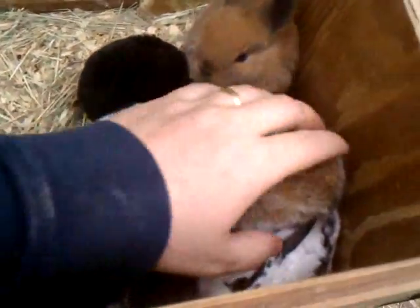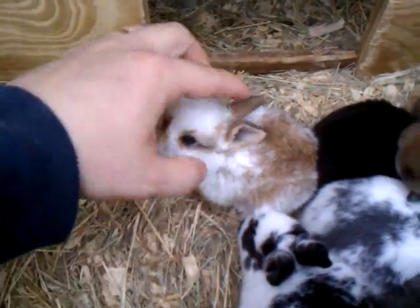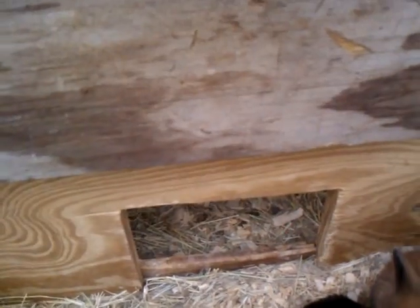It is cute as a bug. I wish this one was a little boy. He would not be leaving the property. He is just a handful. The same thing with this little boy here.